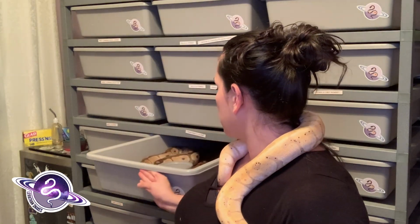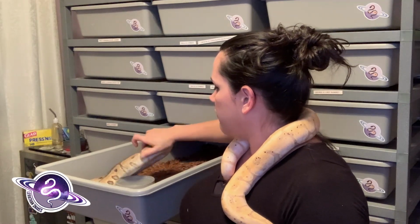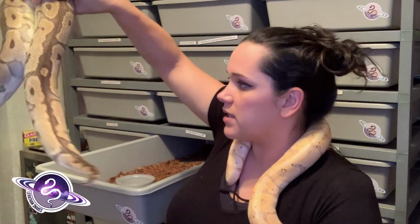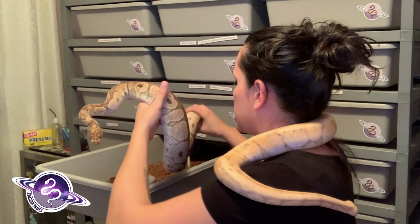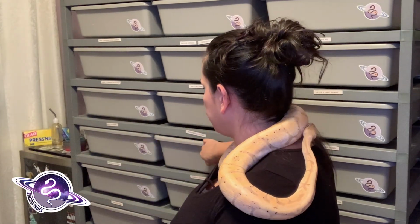He had his first lock and a couple since with our visual clown female, Pennywise, because what else would you name a clown? So Miss Pennywise has had, I think, 3 visual locks with Aries, and her follicles are at 17 millimeters. So we are really excited for that pairing.